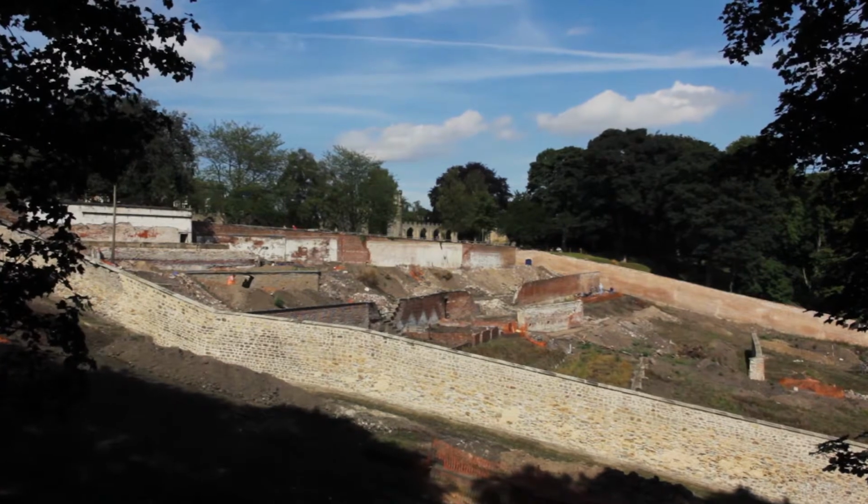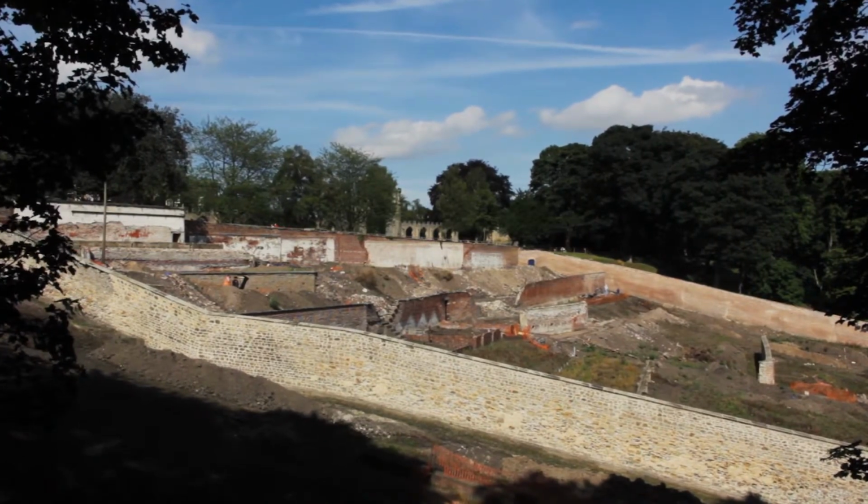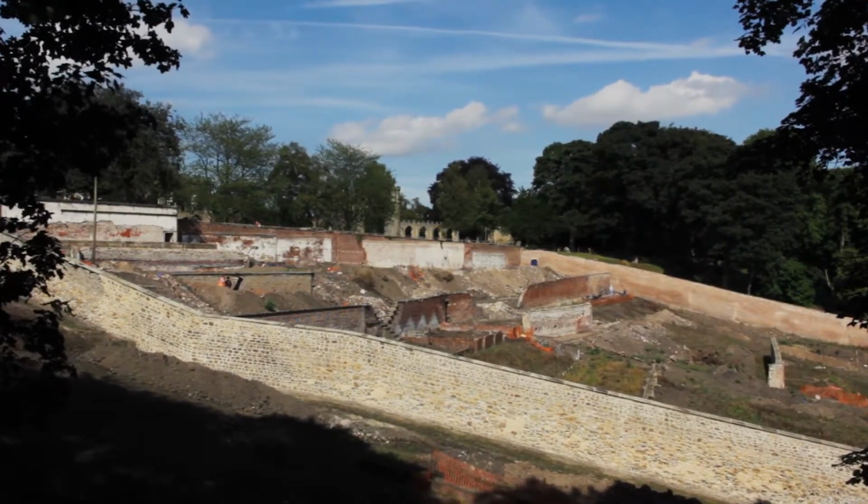Well, ultimately you don't ever know what you're going to find until you put the spade in the ground. So until we actually start digging, we may have preconceived ideas about what we're going to find, but they don't usually match up with what we end up finding. There's something there, there's anticipation that you might find something. It's like, what am I going to get here? What's going to be happening?